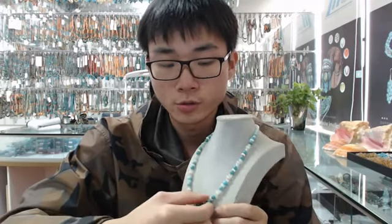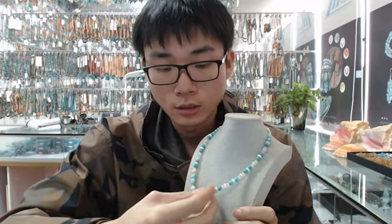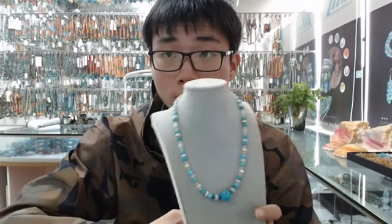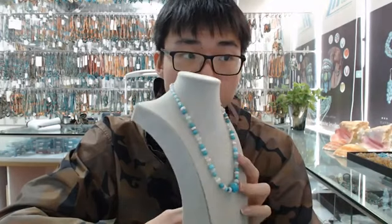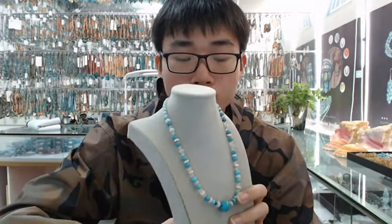Usually we pair vacuum marine with the MOP together. And the pink shell makes it look more lightweight. Maybe, you know, just like young people's jewelry.